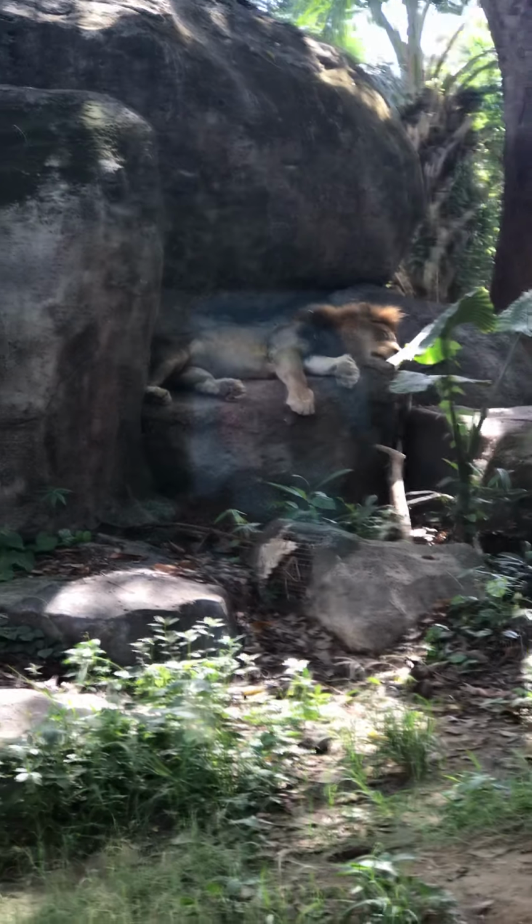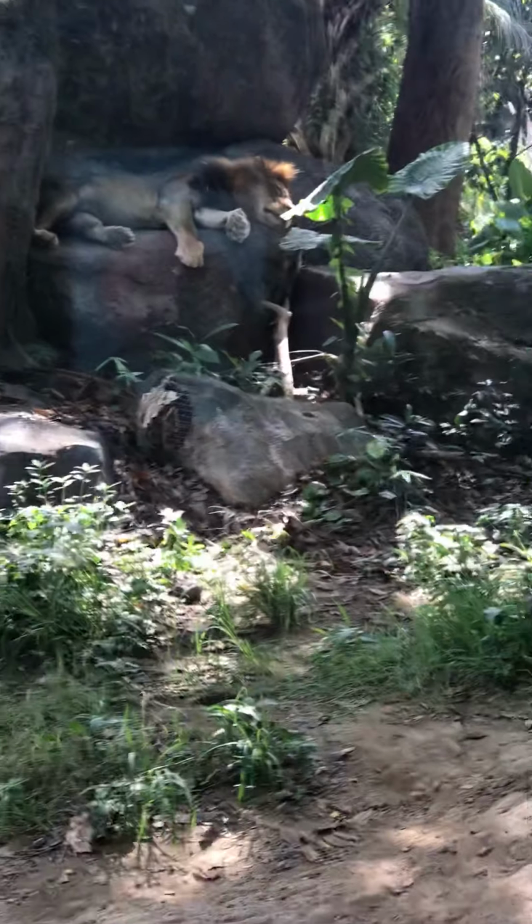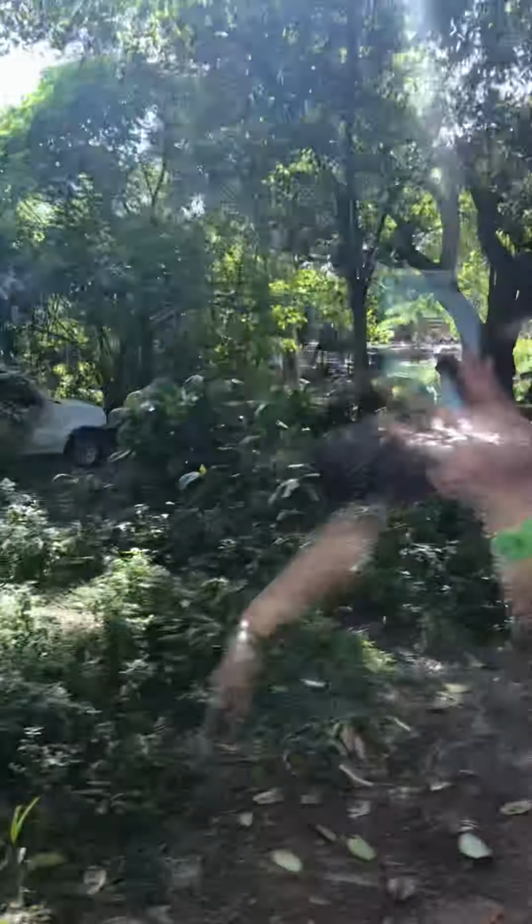In the wild, they usually go hunting at night and also in the morning, because at night the animals are sleepy, and in the morning most of the animals stay at the river to drink. So it's an opportunity for the lions to catch their prey.